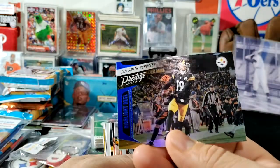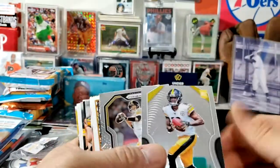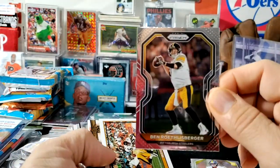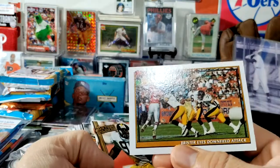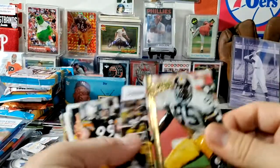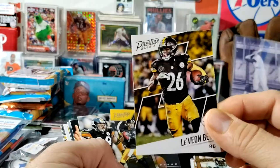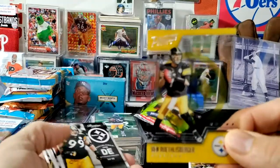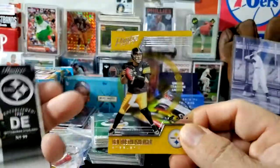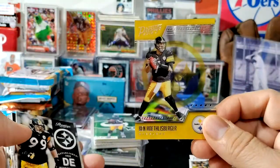Here I got a blue Juju Smith-Schuster. Nice. Shiny card. Deontay Johnson, rookie. Ben Roethlisberger in the prism. Bubby Brister. I used to like Bubby Brister. Greg Lloyd. One of my favorite defensive guys. Le'Veon Bell. Ooh, look at that. An acetate of Ben Roethlisberger. That's pretty cool. You can see my finger. I like that card.